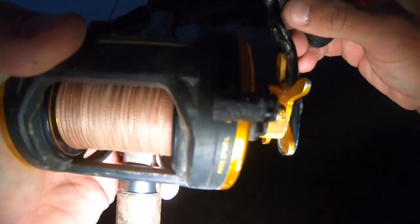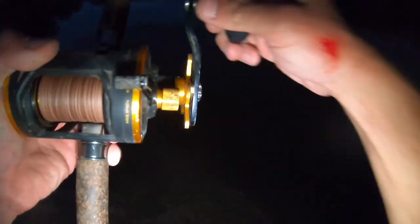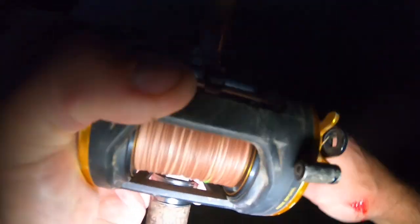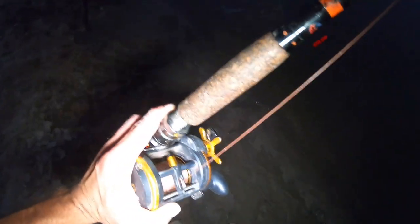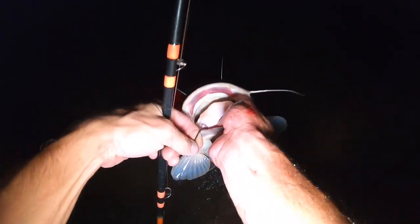What is it? Another channel cat, probably. It's probably another flathead. Probably another flathead. Yeah, it's flathead. Yep. He got tangled up in this other line, unfortunately. Yes, it's a flathead, but it's tangled in the other one. Stop it, dude. There we go. Four flatheads. Four flatheads.